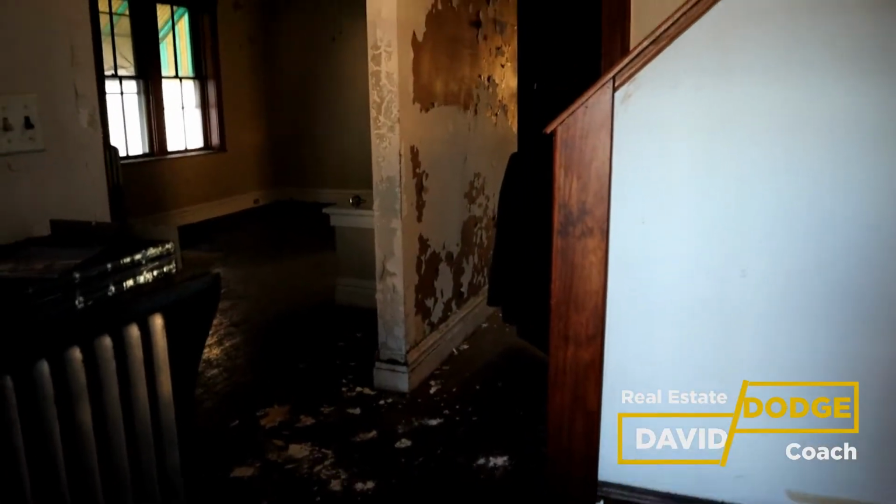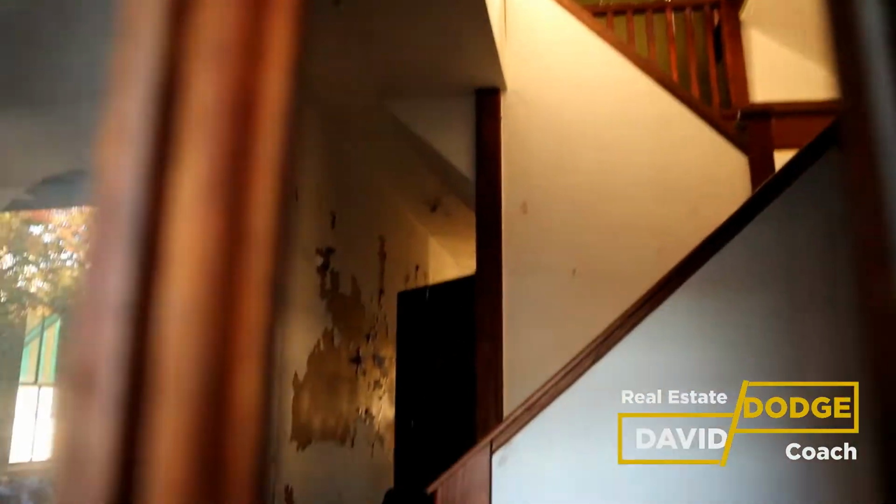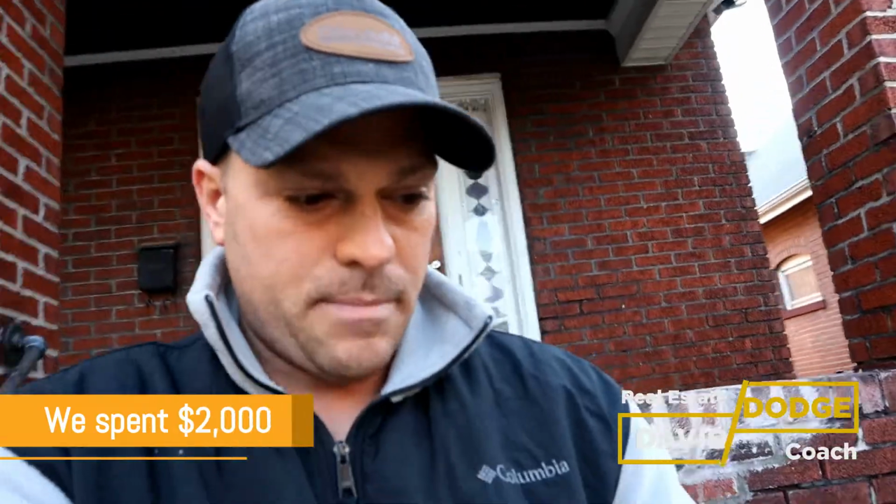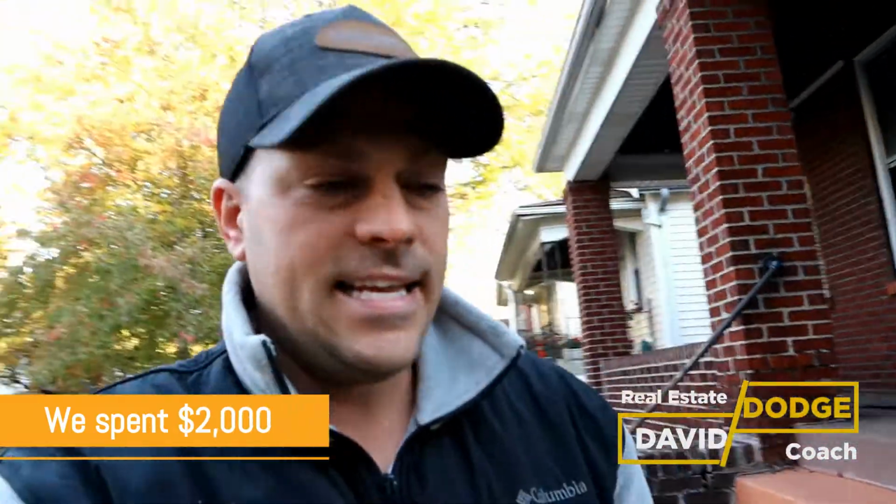So what do we actually do to the property? I'm gonna give you guys a quick little shot. They're actually missing a window here, so I can still peek in. But I mean, this place needs an entire gut rehab. It needs everything, right? And when we took this property, we spent about $2 grand getting the backyard cleaned up, and we also cleaned out the inside of the property. So we spent $2 grand.